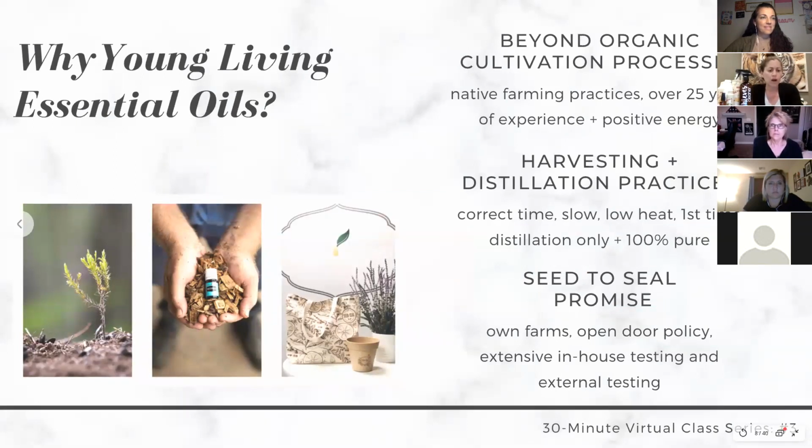Okay, so why Young Living? Because of course there are so many other brands out there, and the reason why Young Living is because they go beyond organic. So what does that mean? It means that their cultivation processes have been around for over 25 years. So they have this experience, and they believe in having positive energy both on the farms and in every single facet of what they're doing.